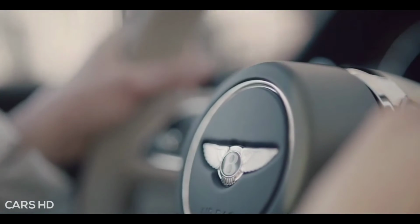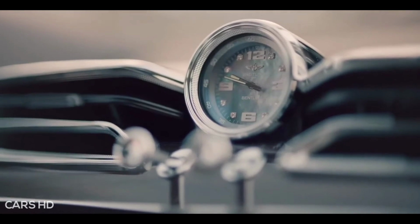But there's more to this extraordinary SUV than the way it looks. It's also incredibly engaging to drive. Close your eyes. Imagine taking the new Bentayga out for a drive. What do you feel?